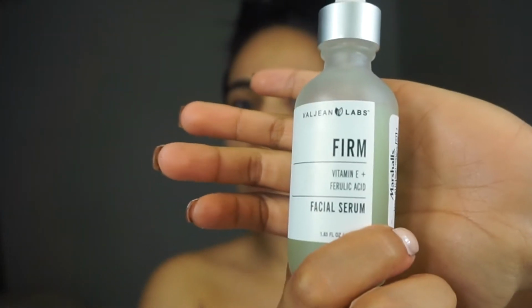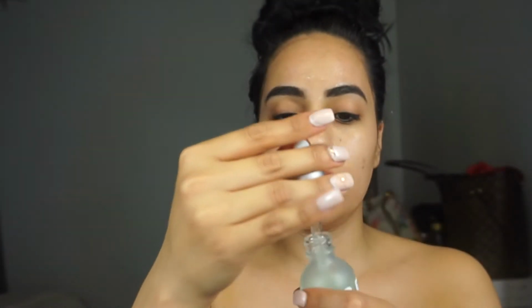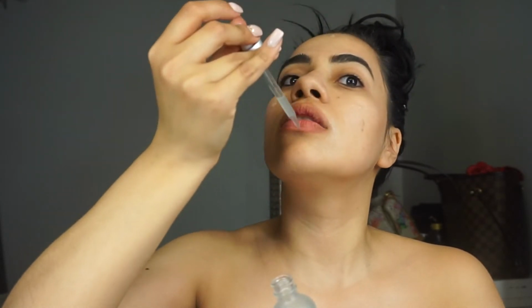So I'm using now a firming serum, and I put it on my entire face and massage it in. Don't forget your neck. Your neck needs attention too. Even if you don't have acne on your neck, it's still very good to take care of it.